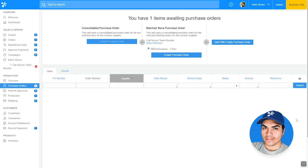Overall, these enhancements to the batch production feature will make it easier for you to keep track of them and faster to get them out the door.